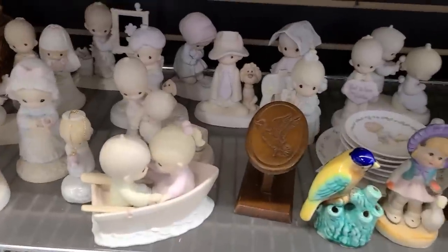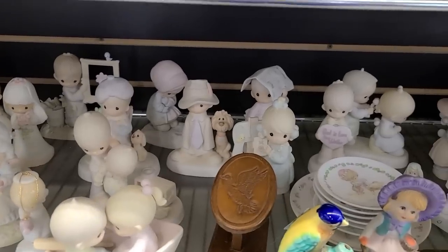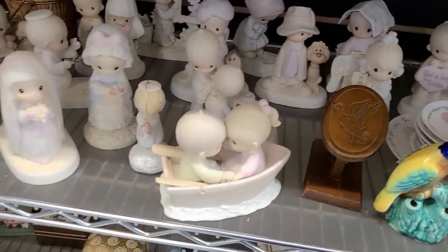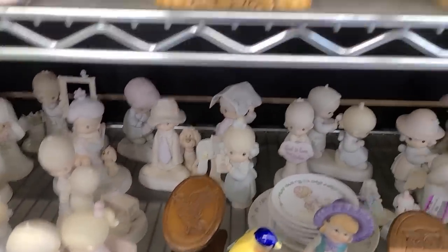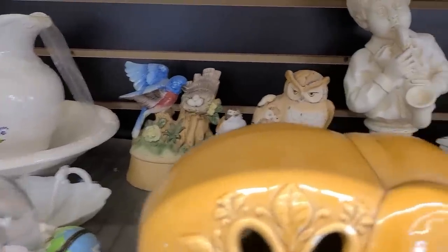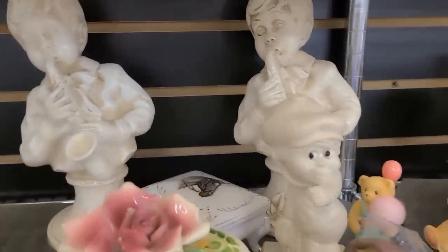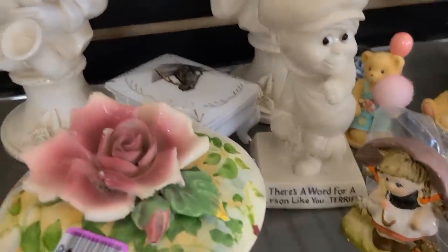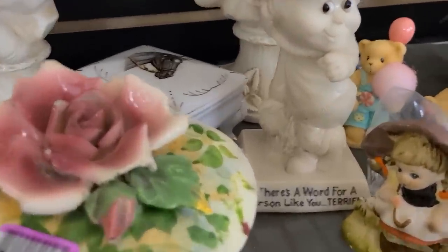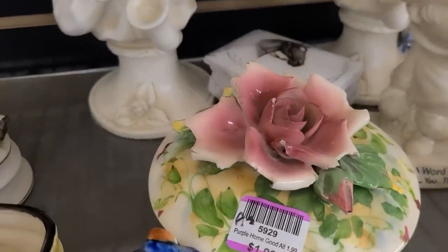Look at all the little, no, I don't even remember what the name of them are, those little children. Oh, look at these guys. Okay, so they probably have put quite a bit of vintage stuff over here. So yeah, there's some vintage things here.